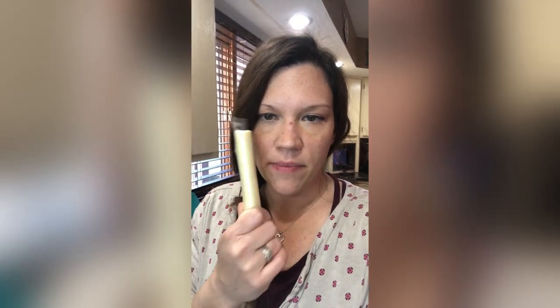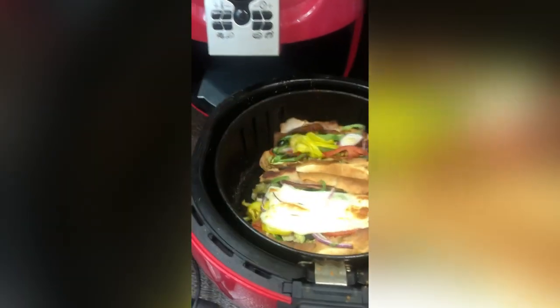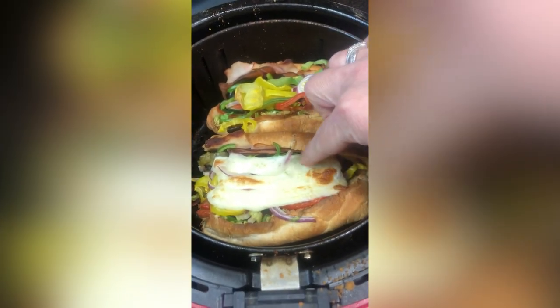So it's a turkey and ham sub with no cheese. We're each getting a 6-inch piece. It's on wheat bread. I'm adding 1 piece of 80 calorie mozzarella string cheese to each of them. And I'm throwing it in the air fryer on 380 degrees for about 10 minutes or less. 380, 370, whatever. So I already put a piece of string cheese on his.